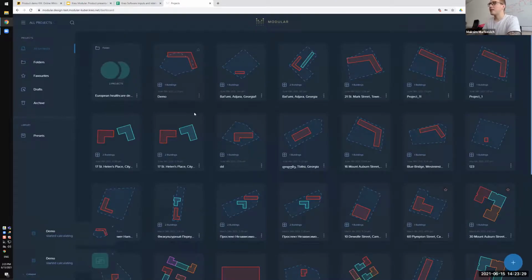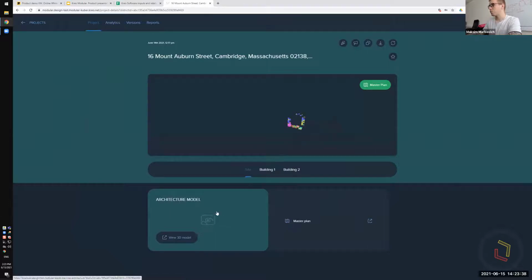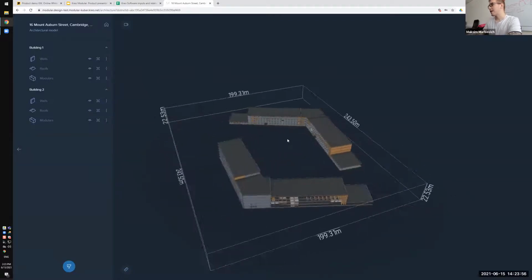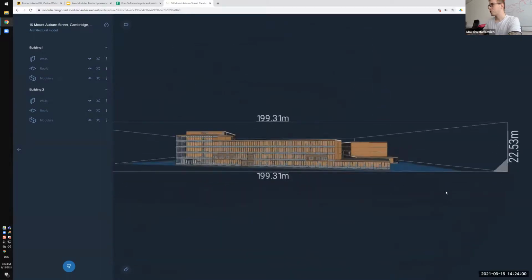Okay, while it's calculating, I'm going to show you an already calculated project. Let's say we have this particular project which contains 2 hospitals. I can go to the 3D model and we'll see how it looks. Just bear with me a second, it needs to be updated. So yes, we have a particular site, we have our hospitals, and we can check different views.